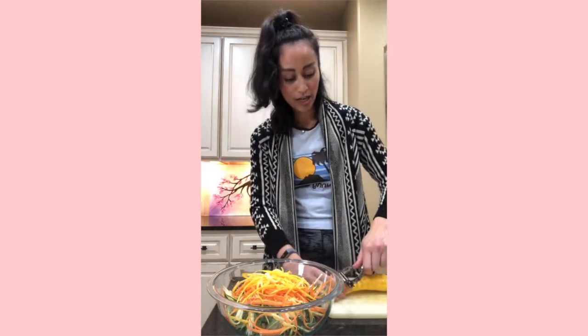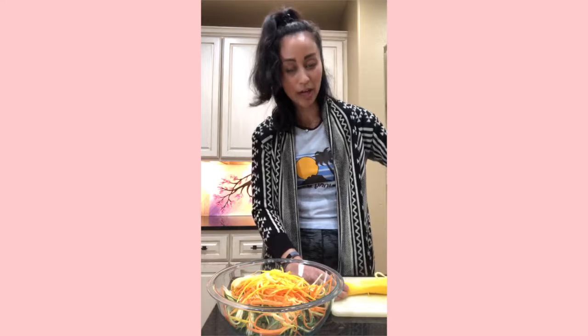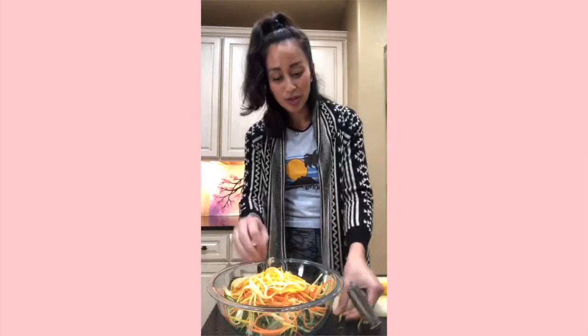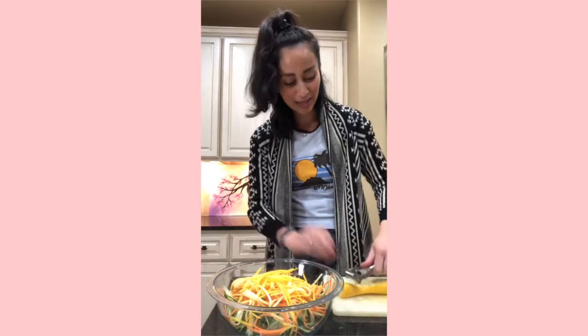So I just turned over my squash, and now I'm going to do the other side. There you go. Perfect. And you could literally do this with other vegetables as well. You could do this with cucumber if you like that. That would be so good if you wanted to do an Asian style dressing. It would be almost like a poke bowl. You know how they have cucumbers in it oftentimes?